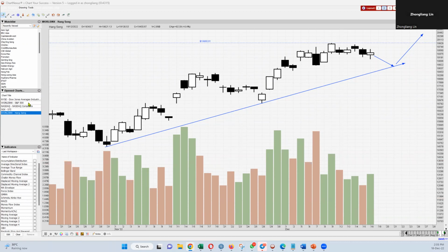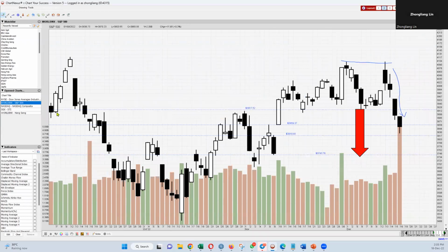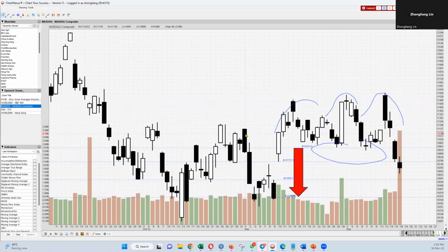For example, covering S&P 500 again, just as I mentioned Dow, S&P 500 would go back above 3,917. Nasdaq Composite would miraculously go back above 10,935. Okay, so next week will be a holiday week, and then followed by the next following week.